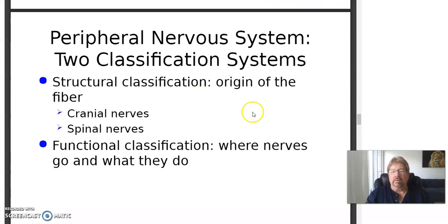Okay, now, the CNS is the brain and the spinal cord. Everything else is the PNS, the peripheral nervous system. It has two broad categories of nerves. It has 12 pairs of cranial nerves, which are very specialized, and 31 pairs of spinal nerves. Functional classification, where nerves go, what they do, structures, where they come from. Okay.